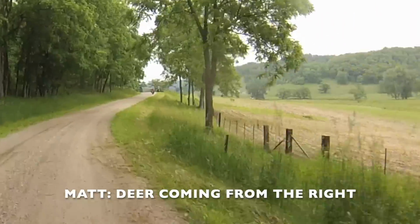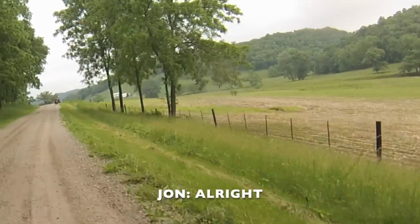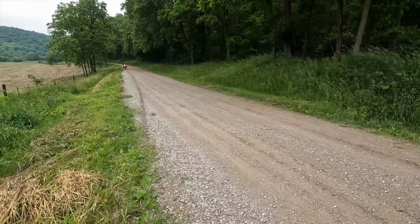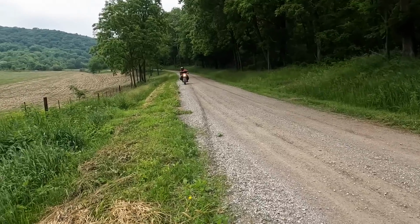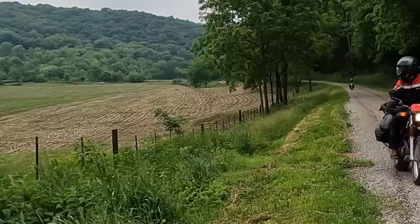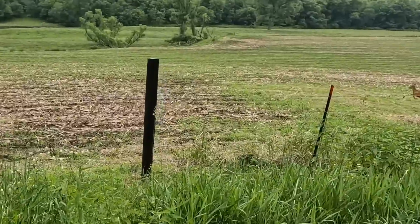A deer coming from the right. The right. Yeah. Running hard. Wow, good call. I might film it running right to us. Kind of hoping for it. Oh, there it goes.